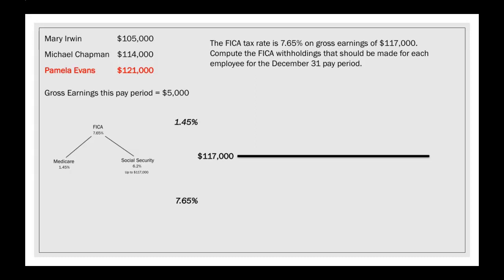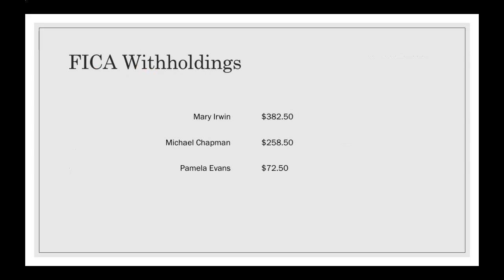Now Pamela Evans. She started off at $121,000. So she's already above the threshold, right? Another $5,000 takes her up to $126,000. But all $5,000 in this pay period are all above that $117,000 threshold. So all $5,000 will be taxed by just the 1.45%. So 5,000 times 0.0145 gets you $72.50. So the FICA tax withholding for Pamela Evans in this pay period is $72.50. Now we can take a look and see the FICA withholdings for each of our 3 employees.